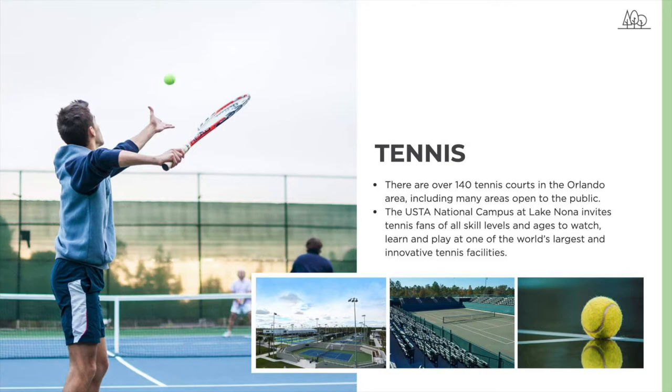including many areas open to the public. The USTA National Campus is at Lake Nona and invites tennis fans of all skill levels and ages to watch, learn, and play at one of the world's largest and innovative tennis facilities.